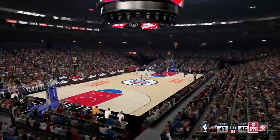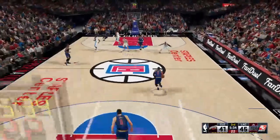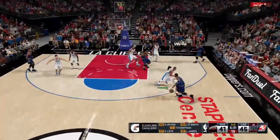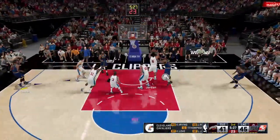Let's reset the lineups courtesy of Gatorade for the second half of basketball. On the court for Cleveland, J.R. Smith and LeBron at the 2 and 3. Tristan Thompson is out there with Kevin Love, and it's Irving at the 1 spot.